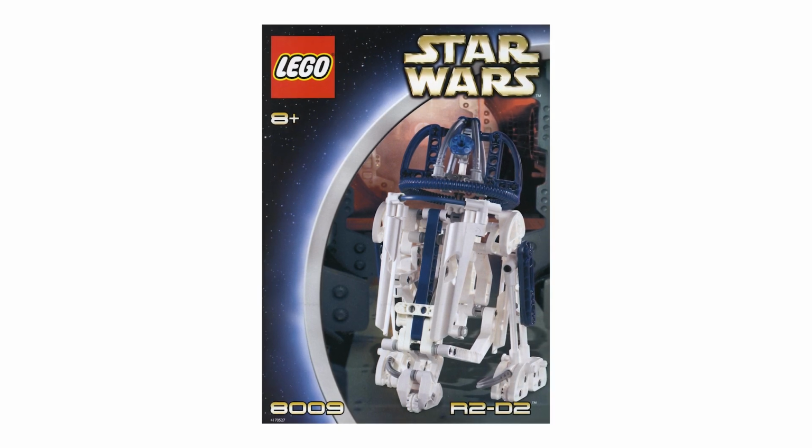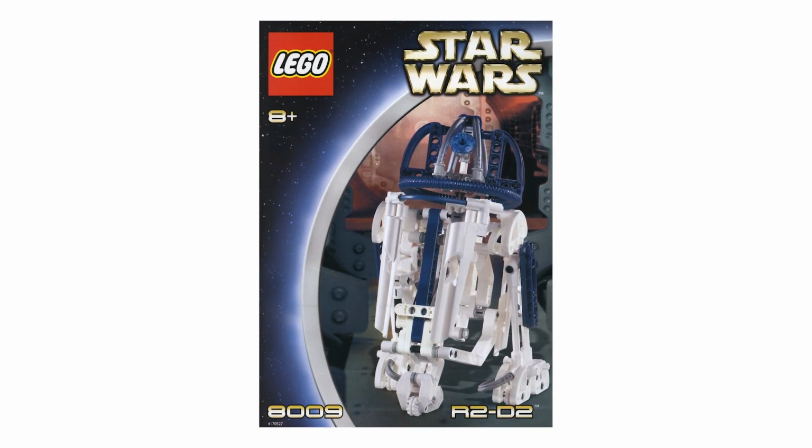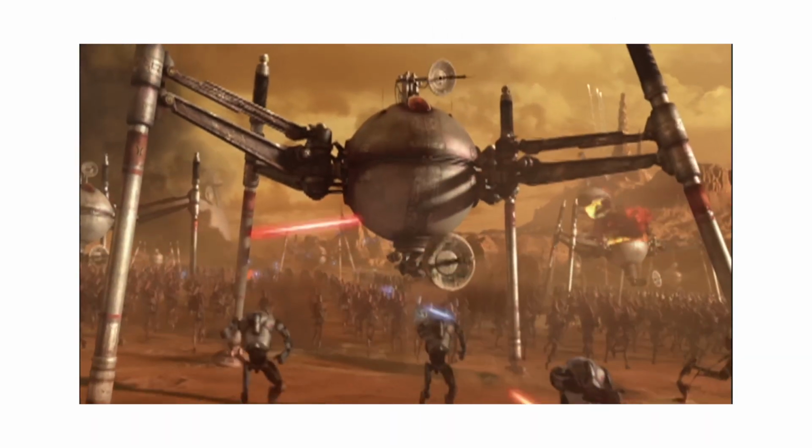It's got all the massive holes in its head, and it just doesn't look fun to play with, nor does it look good to display. I honestly can't see very much good about this set just at all, so I'm going to be giving it a 2 out of 10.